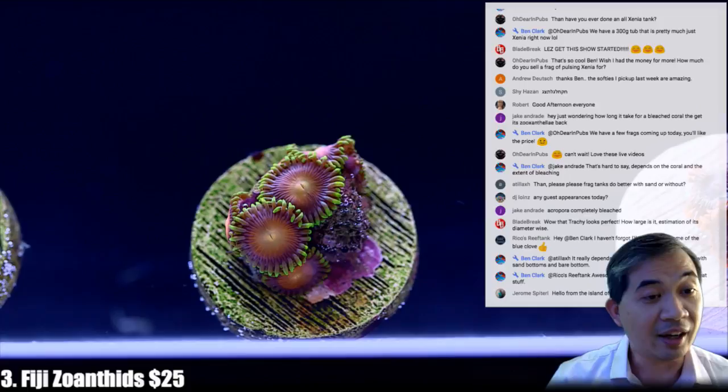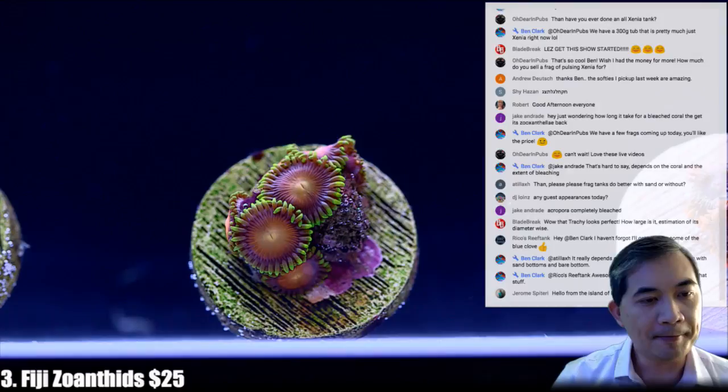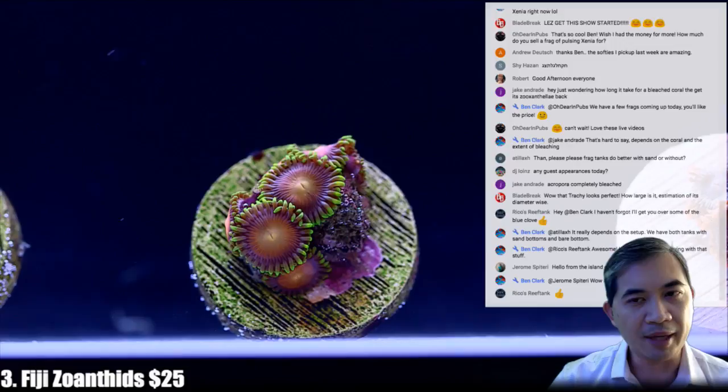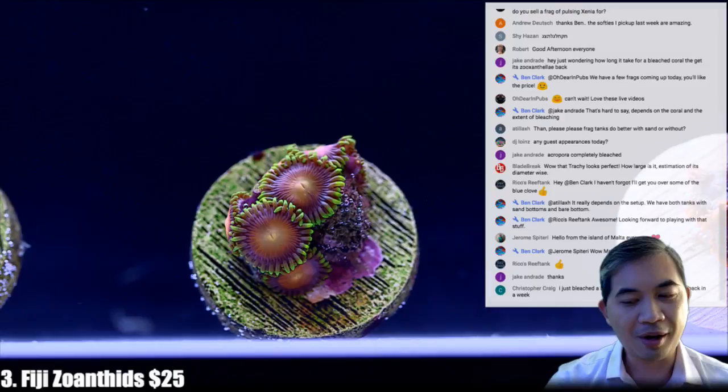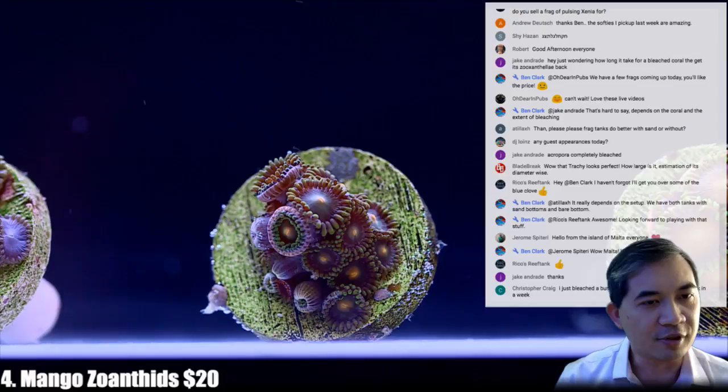Okay, Than, please, frag tanks do better with sand or without? That's a tough question. Like Ben was just saying in chat here, we have both. It's kind of more determinative on how you like to do maintenance more than which one's necessarily better. If I had a choice, I probably would have sand, but then again, there's a lot of benefits doing it either way. So it's kind of like six of one, half dozen of the other. It's going to be a lot of personal preference there.